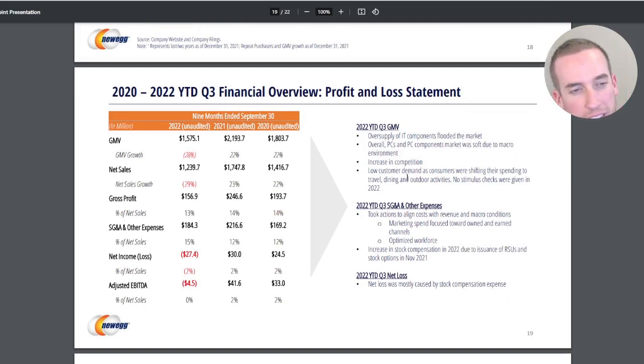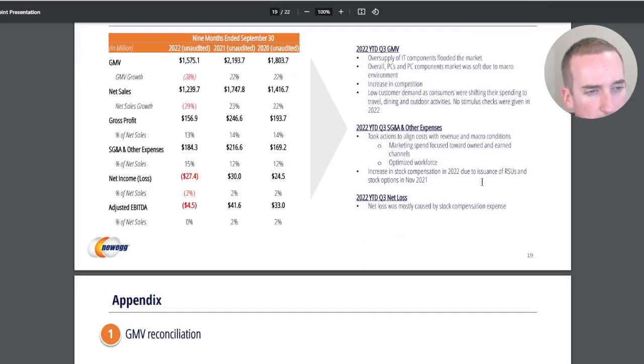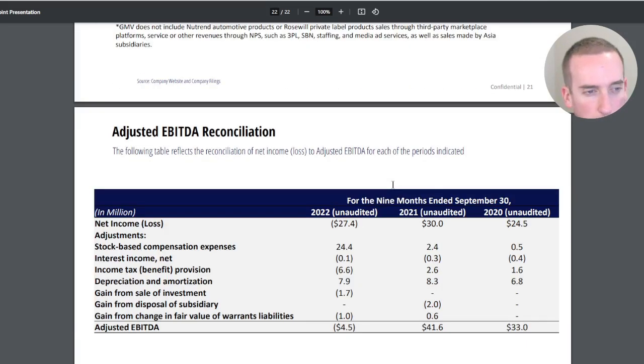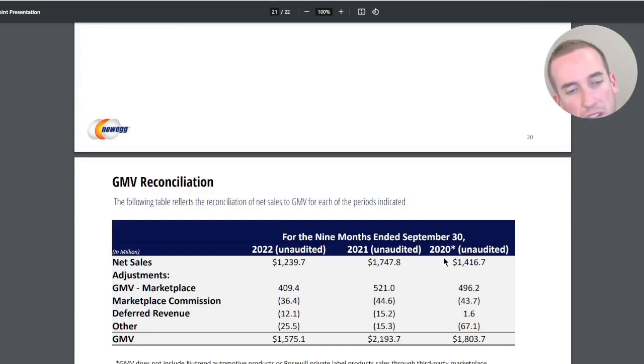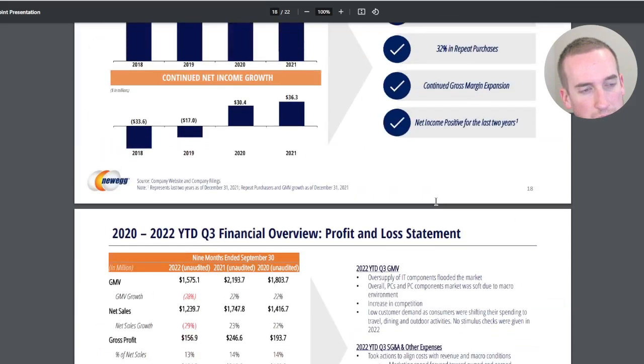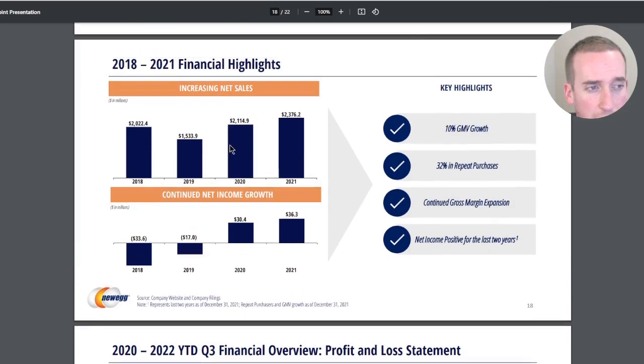Okay, so they're saying oversupply of IT components flooded the market. Excuse number one. Overall PC and PC components was soft due to macro, increased competition, low customer demand. Unaudited, we don't want no unaudited information. Okay. Yeah, I just can't. I think they're going in the right direction, but this right here is very misleading. Why are they showing us 2018, 2021?